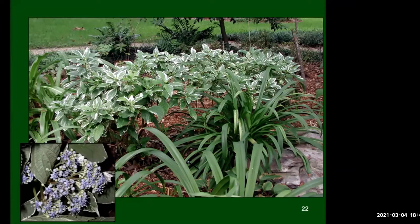But again, there's a lot of mulch going on. So you can see in the shade areas how important mulch is, just as much as it is to maintain moisture in a sunny area.